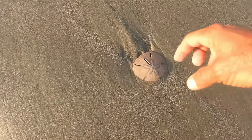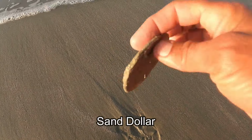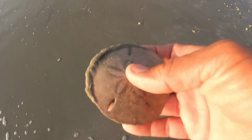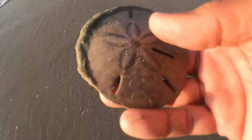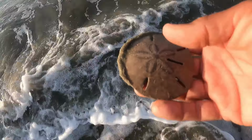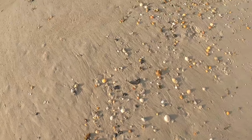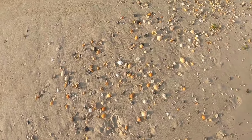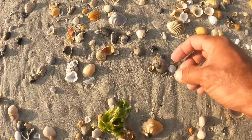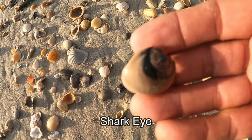So what do we have? Oh, look at this. We have a full-size sand dollar. It's not even broken and it's not alive. The color of it is not green, and usually when they wash up on the beach, within a few hours they usually die. They are kind of delicate. Look at all these shells, all of these clams, and colorful ones.